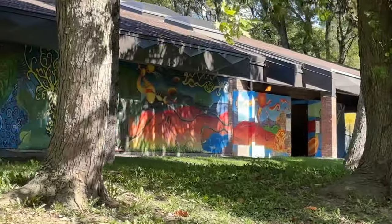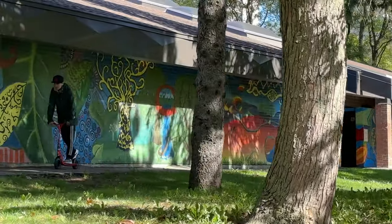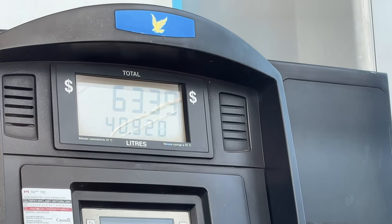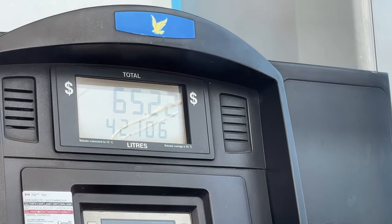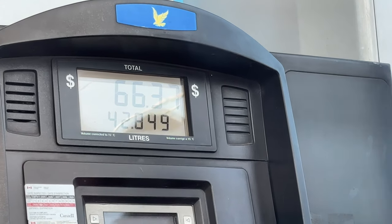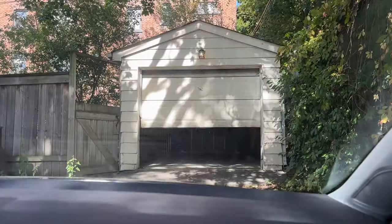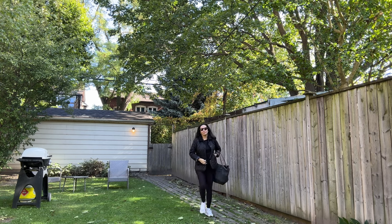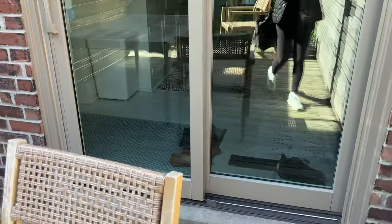I really think these murals are super nice on this building. Canadian gas prices, baby. Where will it stop? Oh, $66.37. So yeah, gas is not cheap. Hold on, I'm gonna just shut down. Right back.